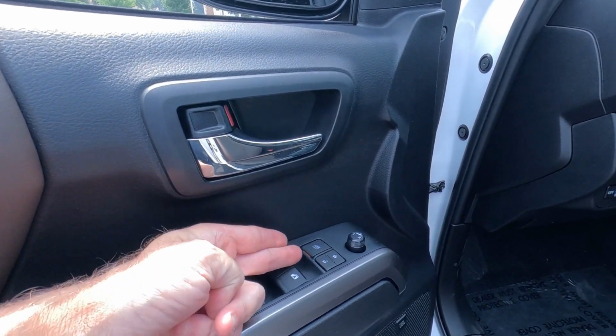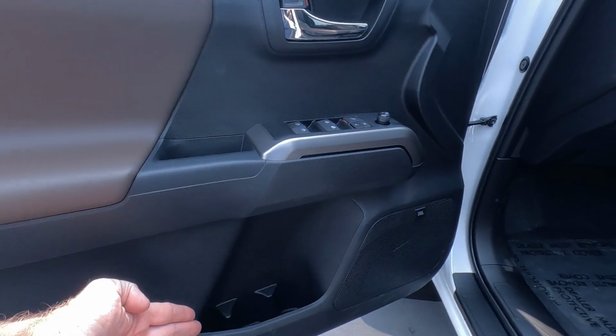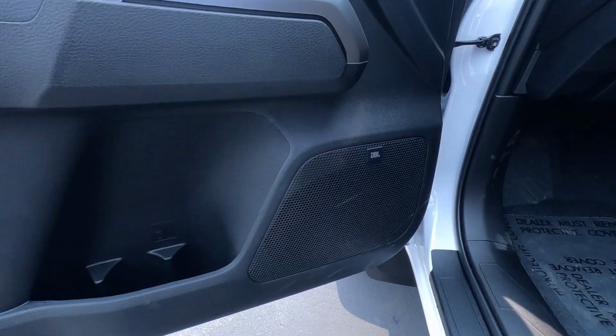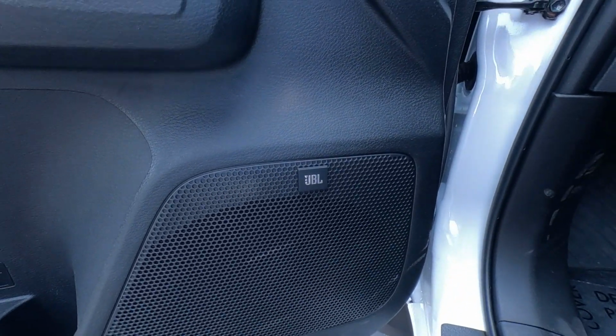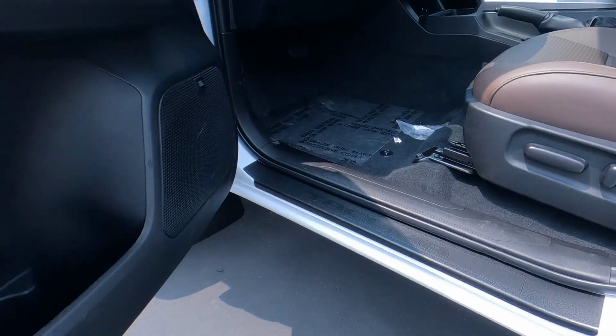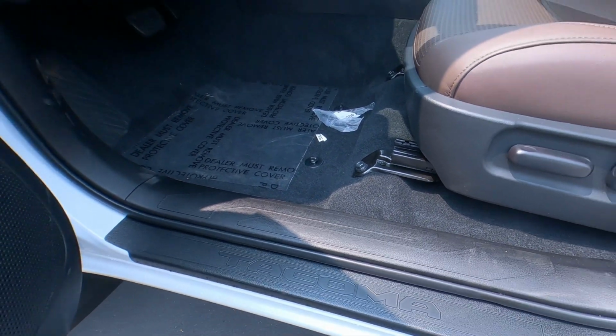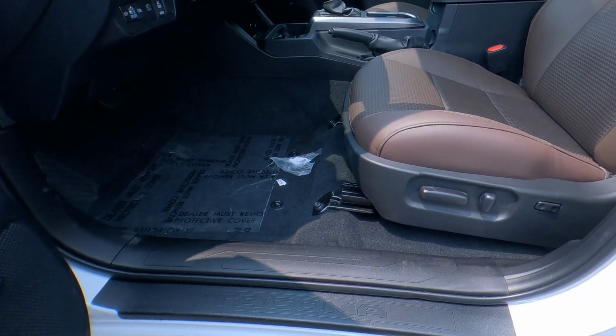Padded armrest, auto up and down on your windows. Power windows here, power door locks, power mirrors, more chrome on the door handle, bottle holders, and then the limited edition does have your JBL audio system. Great sound system in this truck. The door sill is stamped with Tacoma right there. They do make sill protectors as well. You can add that if you'd like.